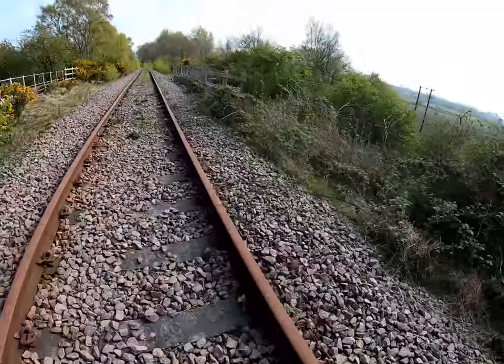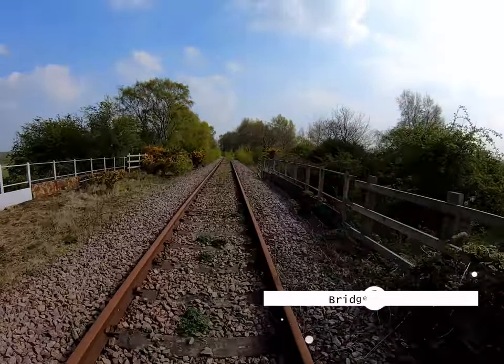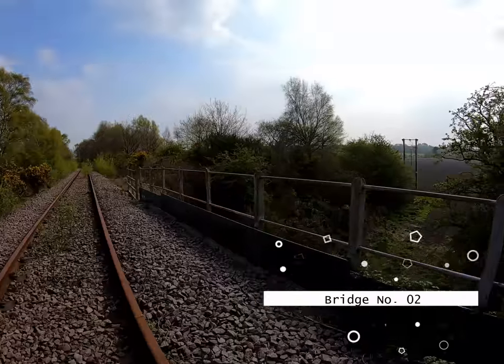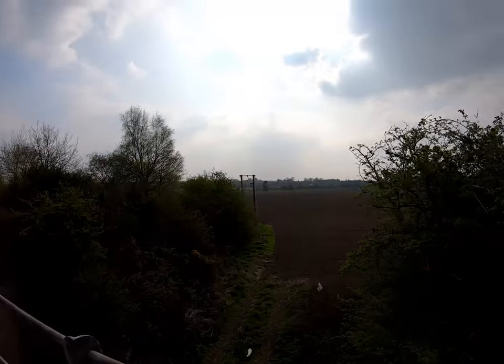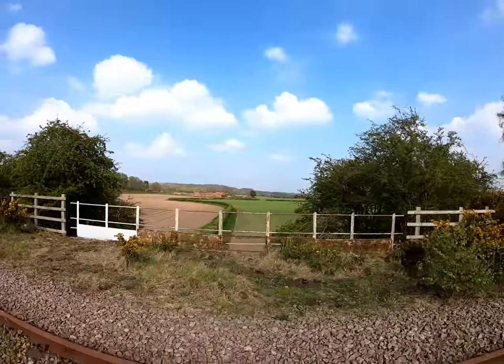And just going back a little bit, we've just gone over what would be the second bridge on this short branch. It is here for farm access. Edwinstowe over that way, Ollerton over in that direction.